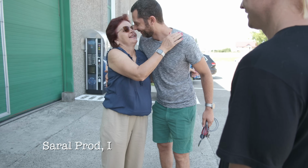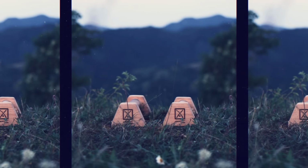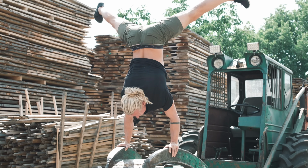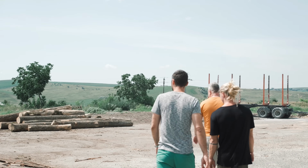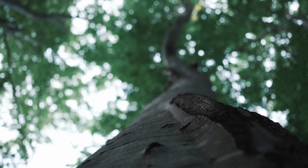At the factory, we meet Vlad's mom, Gabrielle, and all of the other amazing employees. This is where we produce the parallettes and the wood for the minimalist gym rings. This is not some random factory, and I'll show you guys why we have chosen to partner up with these amazing guys. Everything from timber to finished product is handled here. The timber is sourced from well-managed beech forests.